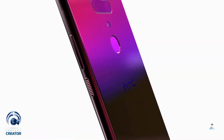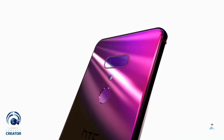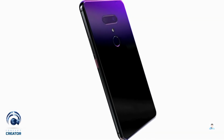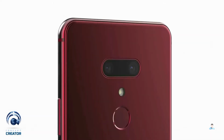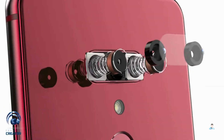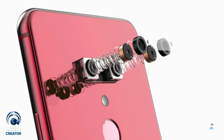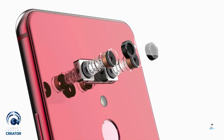The dual SIM phone will likely run Android Oreo based Sense UI with the 2.0 version of Edge Sense that should bring some enhancements to HTC's frame squeeze functionality. On the camera front, the U12 Plus will reportedly come with a 12-megapixel primary sensor with f1.5 aperture, Ultra Pixel 4 technology and ultra-speed autofocus along with optical image stabilization.